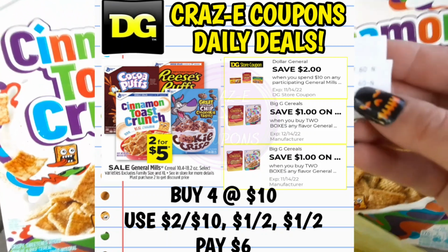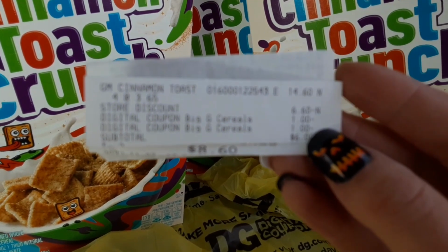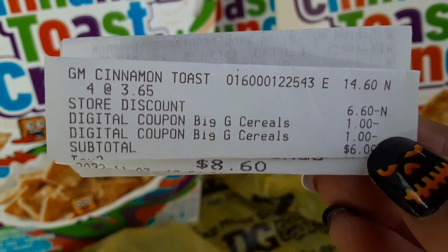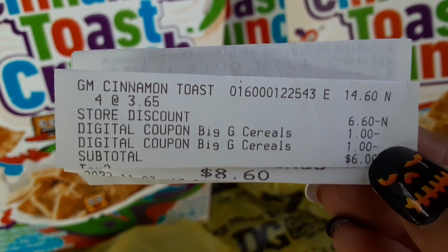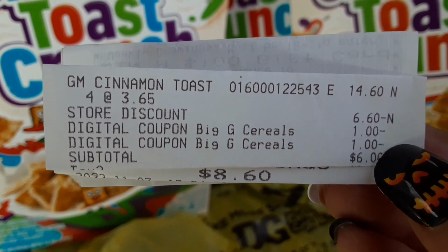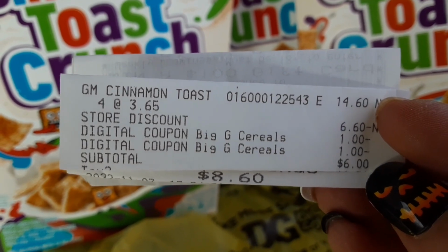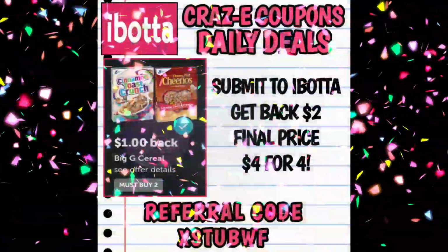So here is a look at my receipt. Hopefully you guys can see this. Let's go ahead and adjust the camera a little bit. All right, there you go. So 4 boxes of the Cinnamon Toast Crunch, normally $3.65 each. However, with the sale and that 2 off 10 DG store coupon, that took off a total of $6.60. And then right underneath it, y'all can see the 2 manufacturer coupons coming off, a 1 off 2 and another 1 off 2. That put my subtotal at $6 even. So I saved a total of $8.60, all right?